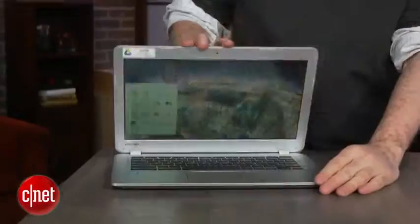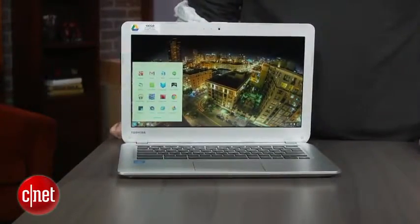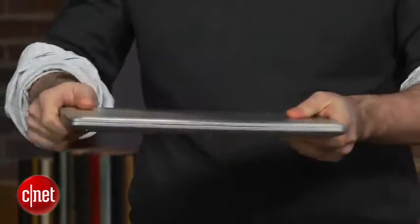On the downside, it's still pretty plasticky feeling. The display is not great, although I appreciate it's kind of a matte-ish display. It doesn't reflect too much glare. But you're only paying $299 for this guy, and for a 13-inch laptop that you can kind of use for all-day typing, that's not a lot of money to spend. They had to cut a few corners somewhere.